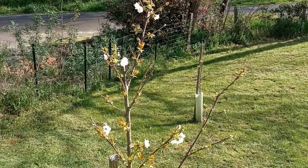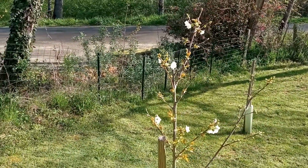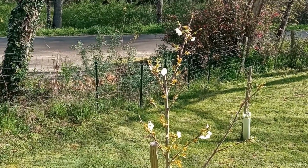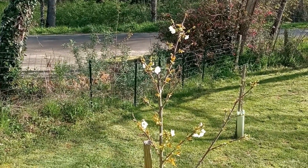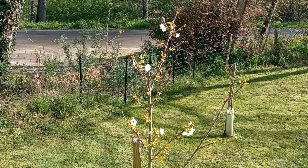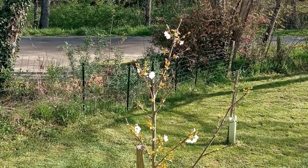So this is a sweet cherry that we planted a couple of years ago and it's blooming now, but the chances are that the birds will have the cherries before we get a chance to have them, but it's a nice sign of spring. And the temperature's warm enough for the bees to come and pollinate it.